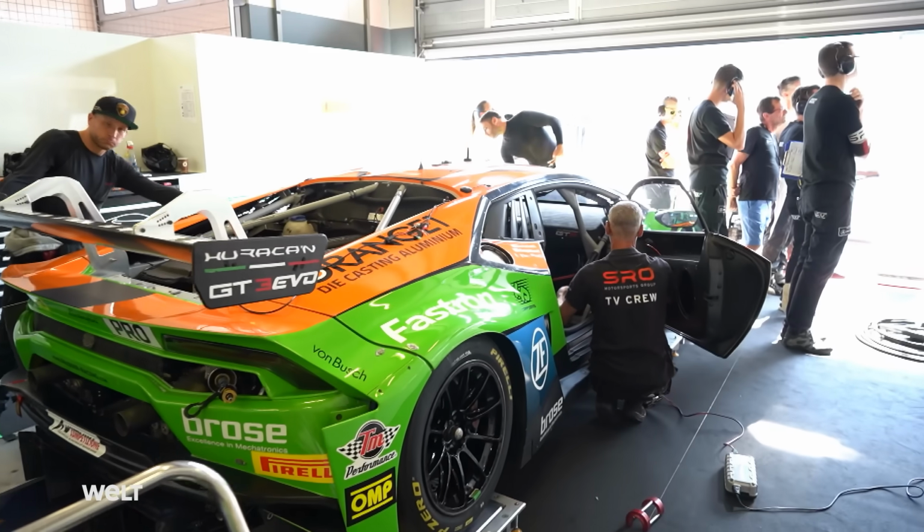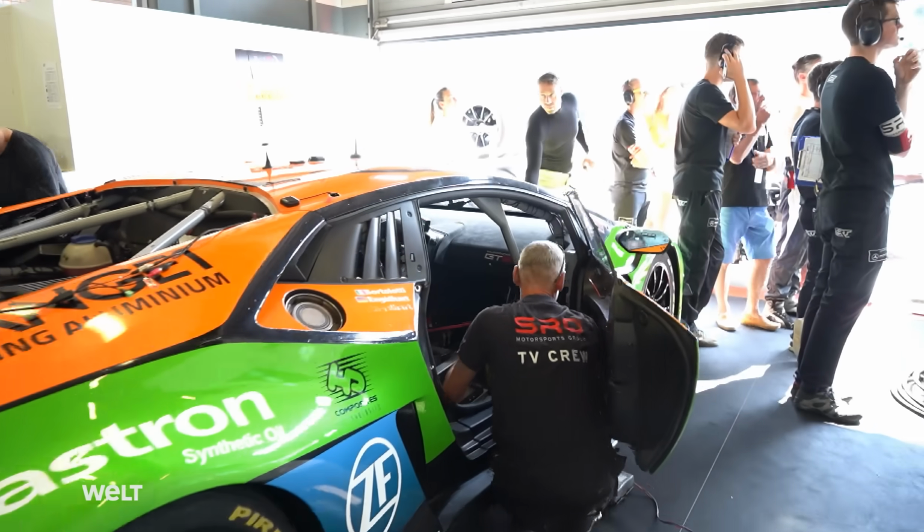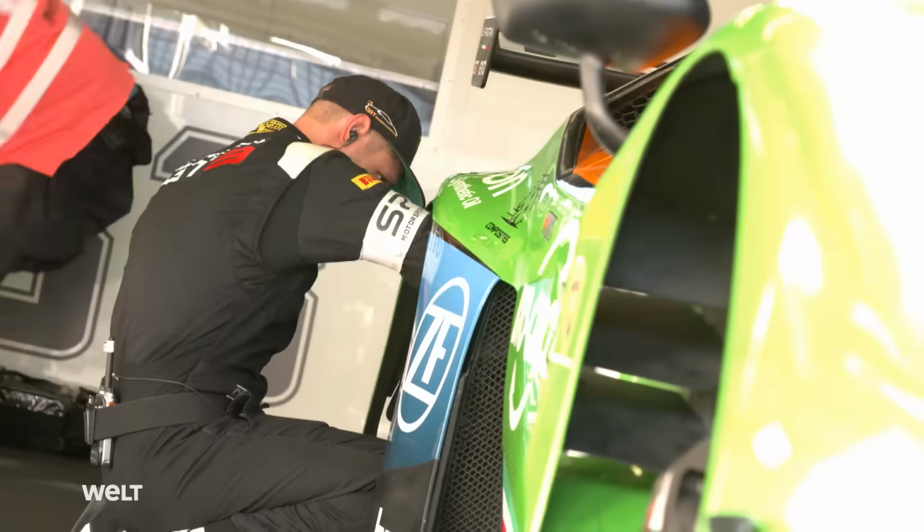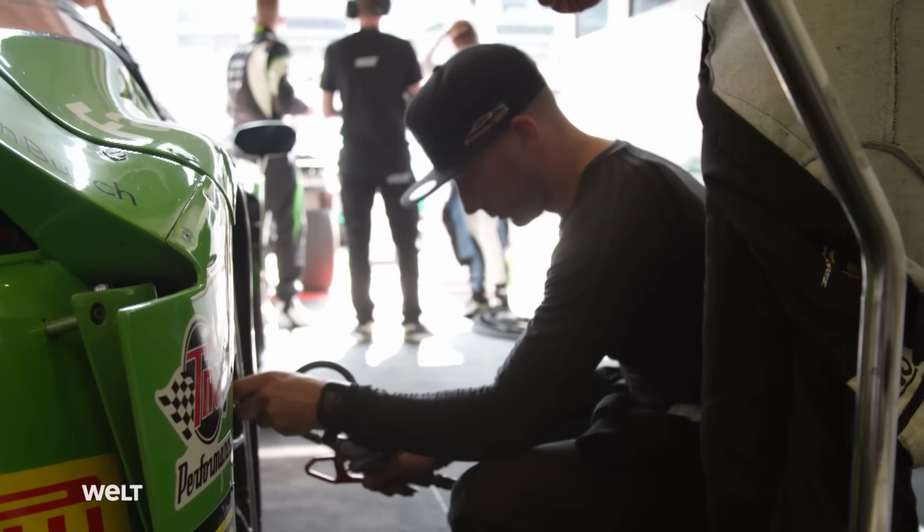So in order to obtain the right balance for the race, we have to adjust the chassis setup in such a way as to make slightly bigger demands on the front tires and slightly less on the rear tires, so we can cover the distance nicely and the car handles neutrally.